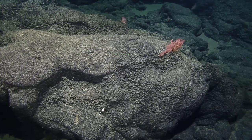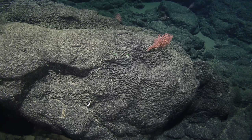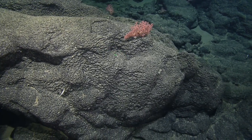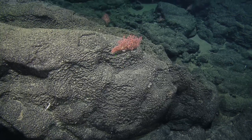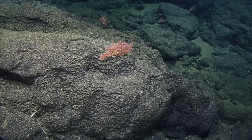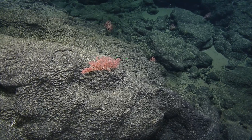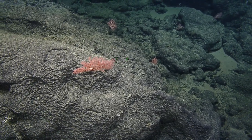There's some more information in the chat about the primnoid that we were looking at a little earlier. So a probable ID for it is Callogorgia gilberti. I am probably butchering the pronunciation here.